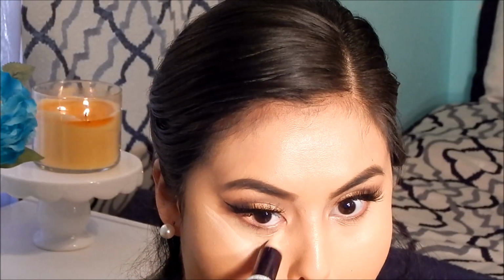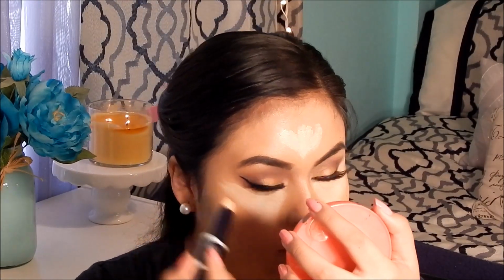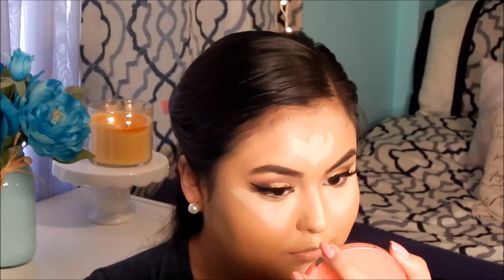So I want to start highlighting first. If you can see that. Okay, so it's not super harsh. Add this on my nose also. It's very creamy. On my cupid's bow, on my chin, and on my forehead. Now, my forehead is extremely dry, so I don't know how good it's going to blend out there, but we will see. Okay, so that's as much as I want to highlight. All right, and I'm gonna start contouring.